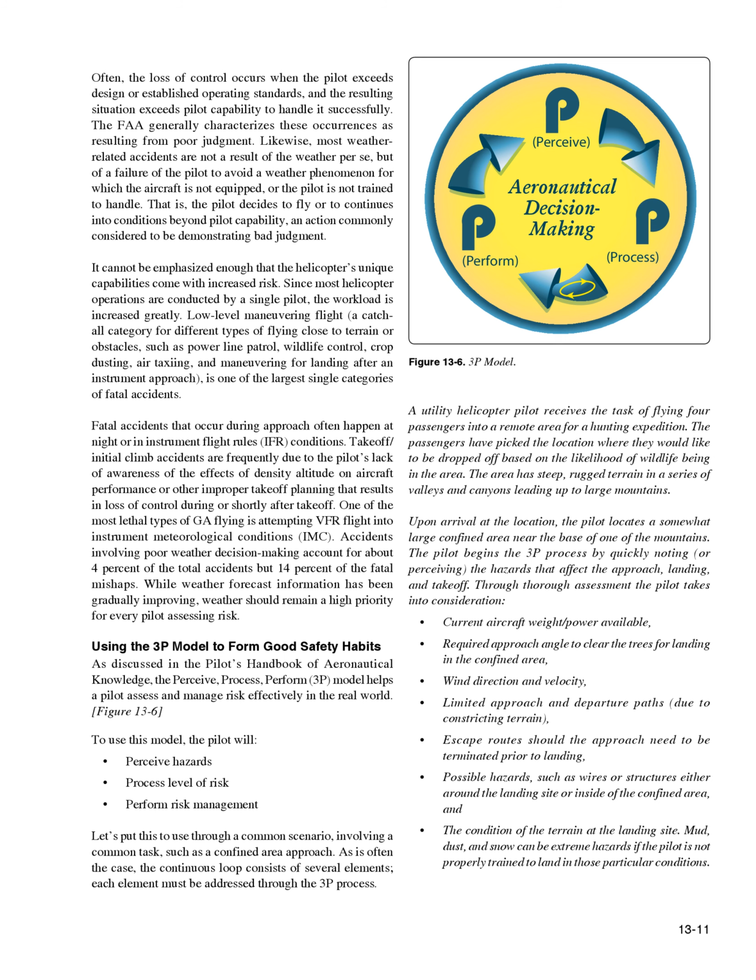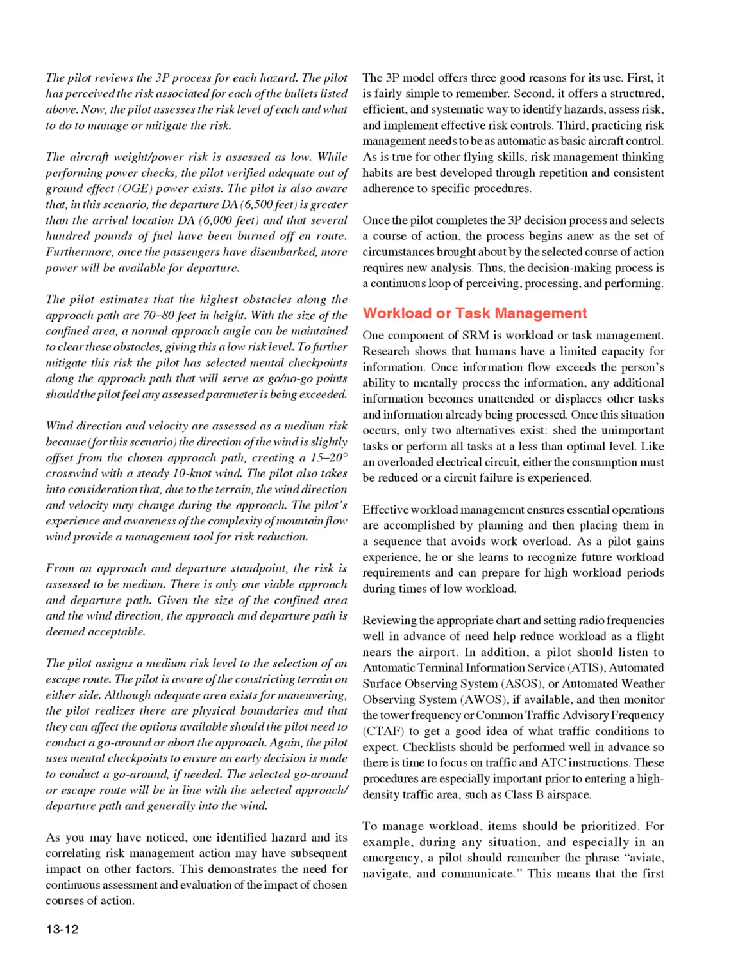Mud, dust, and snow can be extreme hazards if the pilot is not properly trained to land in those particular conditions. The pilot reviews the 3P process for each hazard. The pilot has perceived the risk associated with each of the bullets listed above. Now, the pilot assesses the risk level of each and what to do to manage or mitigate the risk.